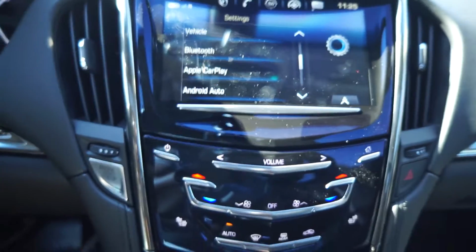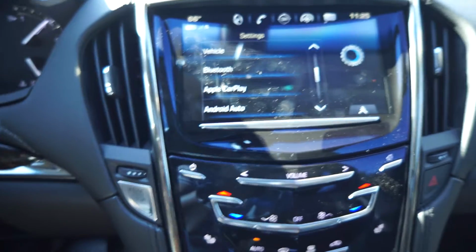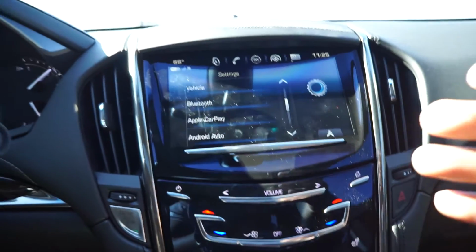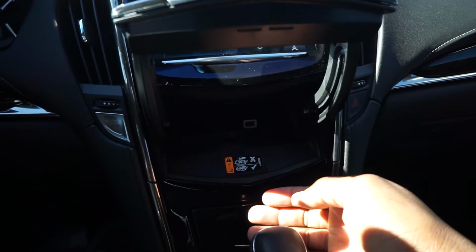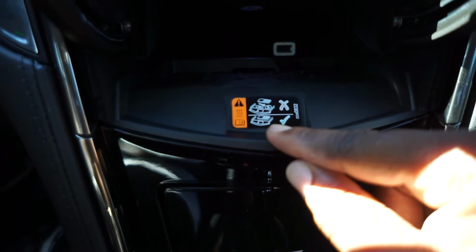Like I said, this is the base model, I believe. It doesn't come with a lot of features that I know my wife's car has, and she has a fully loaded CTS. So I'm assuming that some of the things that are in that car should be in this one if you loaded it up. But I think you get a lot for the car. In here, we have a nice little fancy compartment for an Android phone. When I say Android phone, I mean that because this is a wireless charging dock. You see right there? Wireless charging.